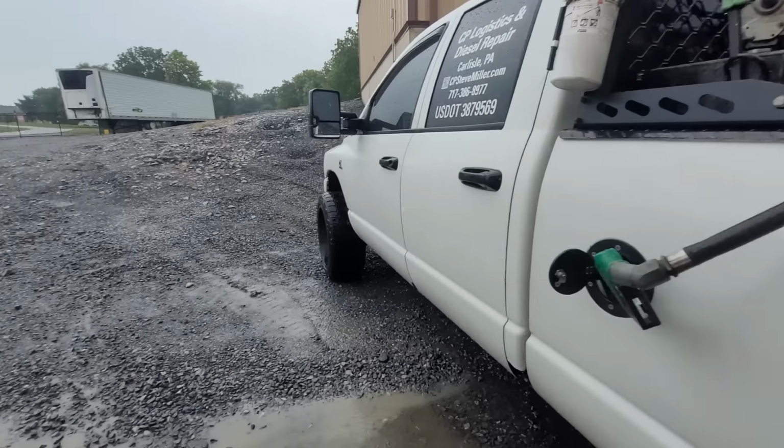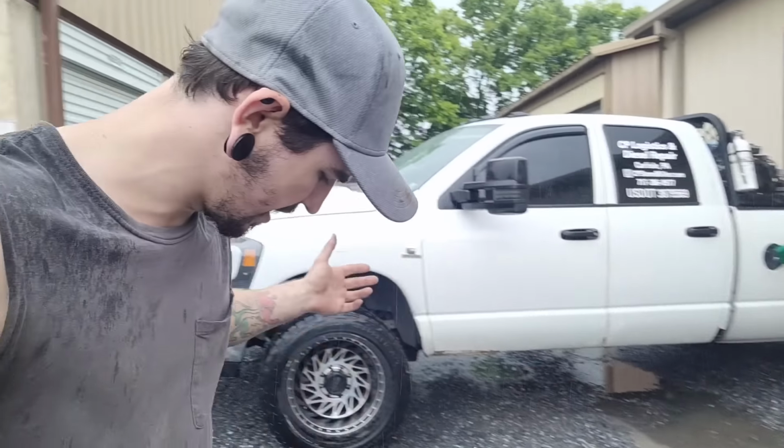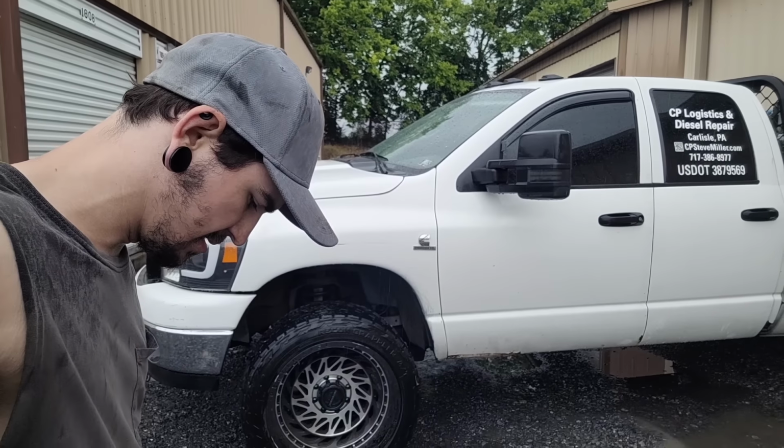I'm fine with it. But that's gonna do it for the video. Not only is the truck running, is that dog shit? Is that a rock? That looked like dog shit, but it's a rock.